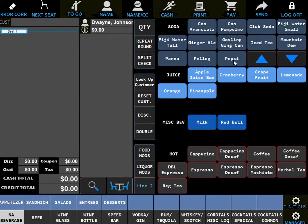By adding this free feature, you not only ensure that you are generating extra revenue, but that you are making sure that the customer has a better experience.